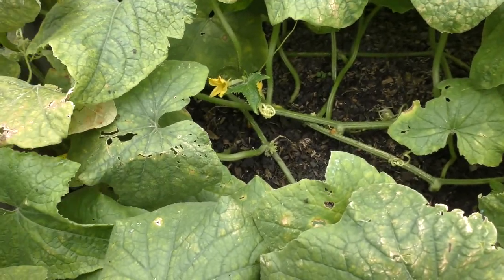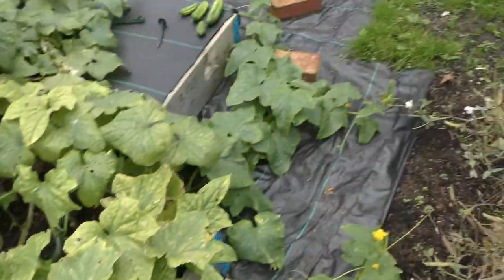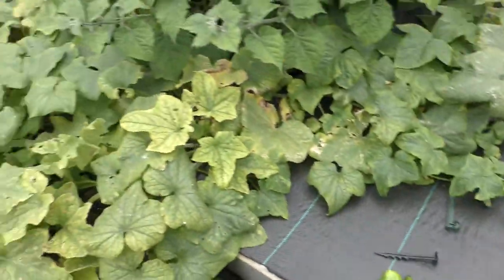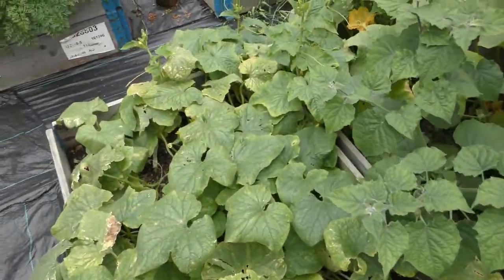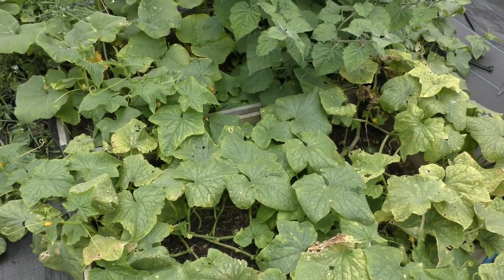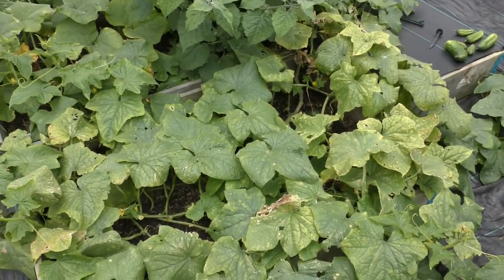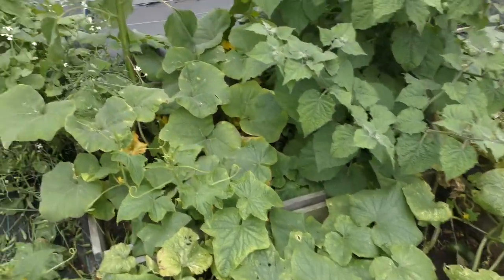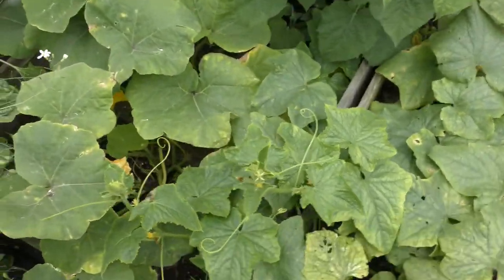So I'm really, really pleased with these. I've never, to be honest with you, really had a lot of success with cucumbers. Always found them very, very difficult to grow, and they've never performed particularly well for me. Yet this year, again, virtually ignored them, and they have done fantastically. Again, I'm putting a lot of it down to the heat.